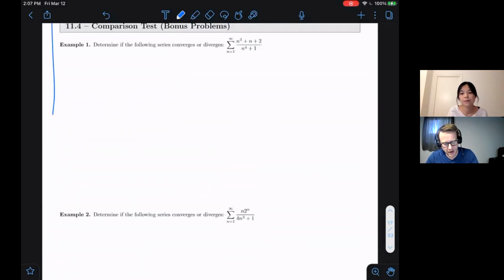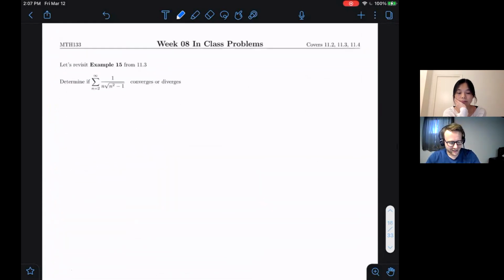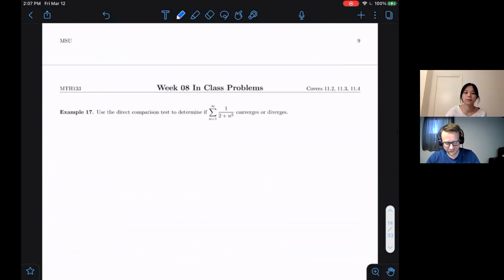So again, I'll remind you guys maybe at the end of class, or I'll try to remember to remind you at the end of class, that if you want to see more comparison theorem problems, I'm going to do them. But we have to move on. Monday, we have to talk about the alternating series test, 11.5. We don't get any more class days dedicated towards the comparison test, but I have more problems that I want to do, so I'm going to do them. You guys can watch it or not.